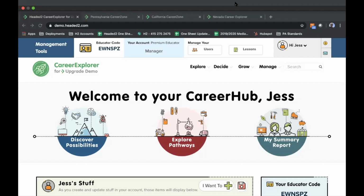There are a number of free features that you'll see in these systems, free to use for the student, free to use for you as an educator. There are also features that are available for upgrade, and I'll be sure to point to those. But the majority of what we're going to talk about today is about building lessons. And lessons are something you can create in the Career Zone and Career Explorer for free. So that's something that you as an educator can do without signing up for an upgrade. So that's one of the first important things to point out.